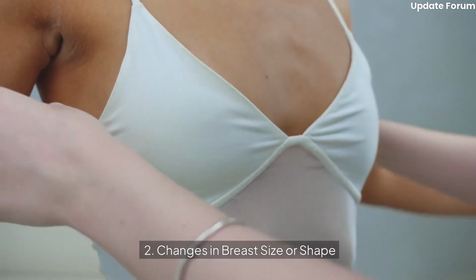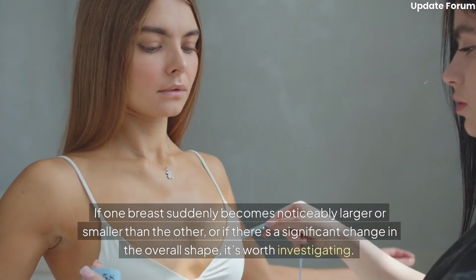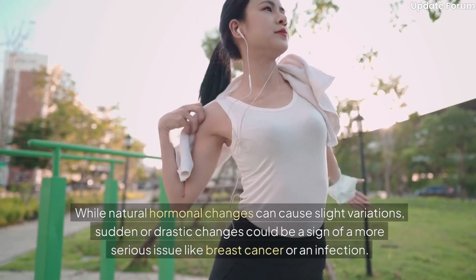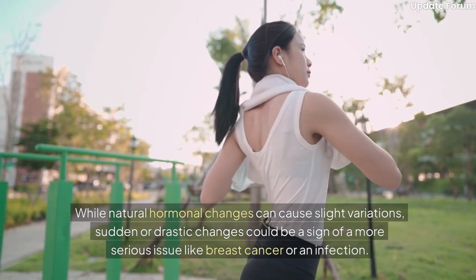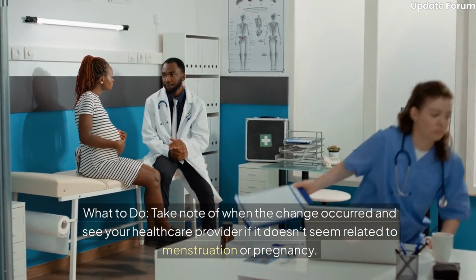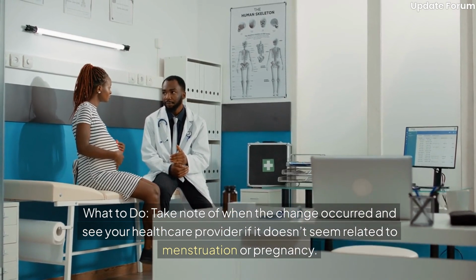2. Changes in breast size or shape. If one breast suddenly becomes noticeably larger or smaller than the other, or if there's a significant change in the overall shape, it's worth investigating. While natural hormonal changes can cause slight variations, sudden or drastic changes could be a sign of a more serious issue like breast cancer or an infection. What to do? Take note of when the change occurred and see your healthcare provider if it doesn't seem related to menstruation or pregnancy.